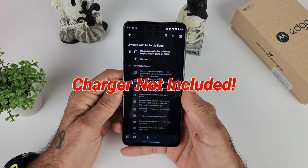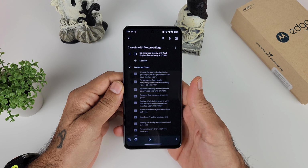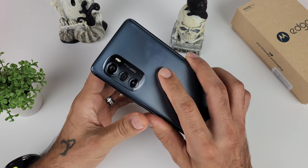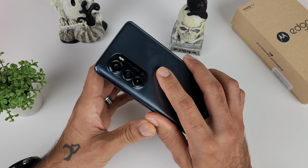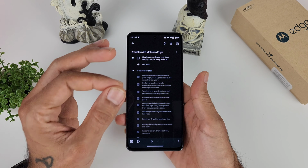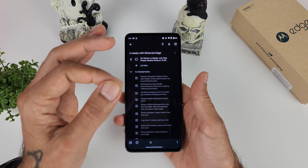Charger in the box. Yes, Motorola has started that trend with their devices just like everybody else has, and not giving us a charger, even though this is a mid-ranger phone. I think mid-ranger phones and budget phones are still giving us chargers. Motorola stopped doing that. No 30-watt charger. Yes, this phone supports 30-watt charging, but where the hell is the charger? Come on, guys, give us a charger in the box.